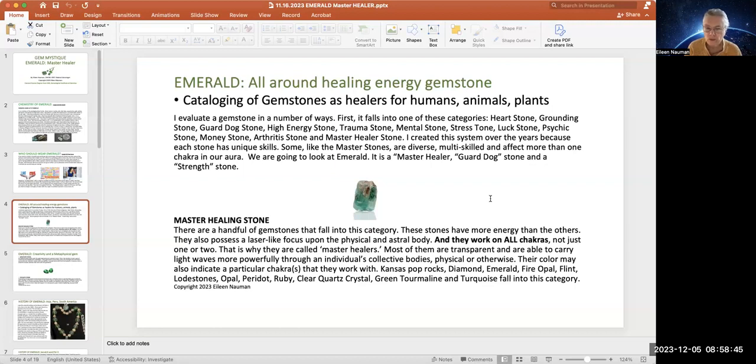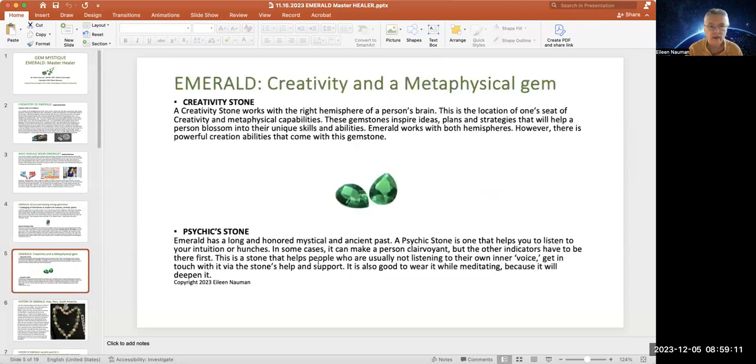So the master healers are the Kansas pop rocks, diamond, emerald, fire opal, flint, lodestones or magnetite, opal, peridot, ruby, clear quartz crystal, green tourmaline, and turquoise all fall into this category.